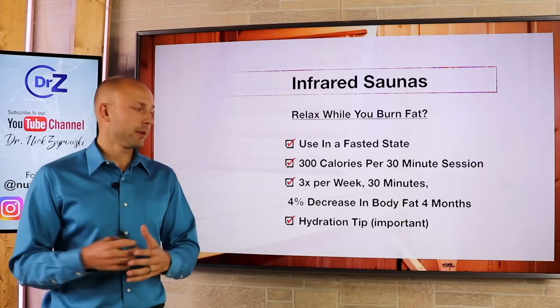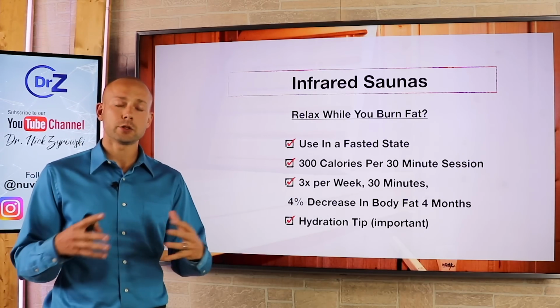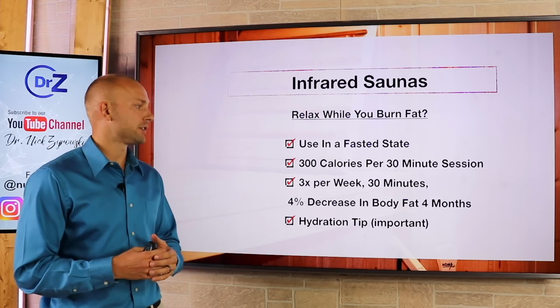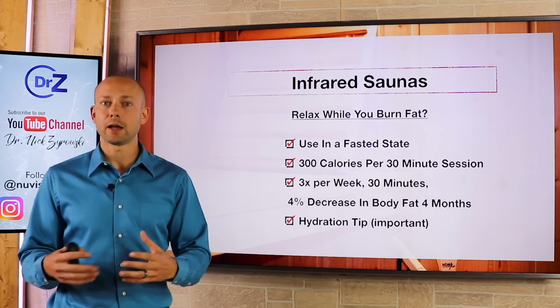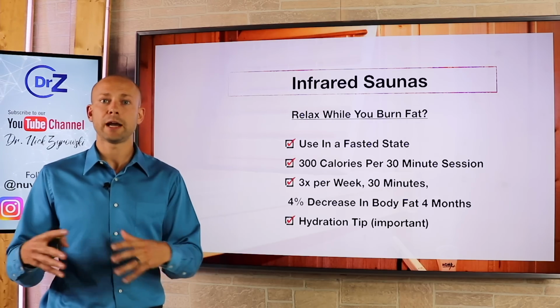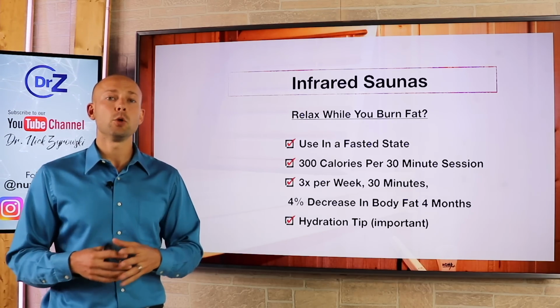There was a study where they took people and had them do sauna sessions 3 times a week. They were 30 minutes each, and what they found is that over a 4-month period, it burnt 4% of their body fat, okay? So they decreased body fat by 4%. Now this was just using the sauna. This wasn't combined with intermittent fasting. Combine infrared sauna with intermittent fasting, it works incredibly.